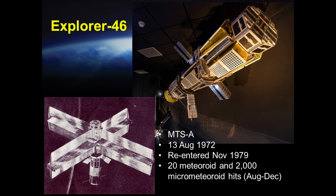The interesting thing about it, you look at it right here and you see these gigantic sails sticking out. Those are located right here. So if you're up in the museum, this looks like a roll of Reynolds wrap, aluminum foil, right there. And then this whole section would extend out like that, and then they could measure the number of impacts that occurred on it. So 20 meteorite and 2,000 micrometeorite hits just from August to December of that time frame. Quite a few.